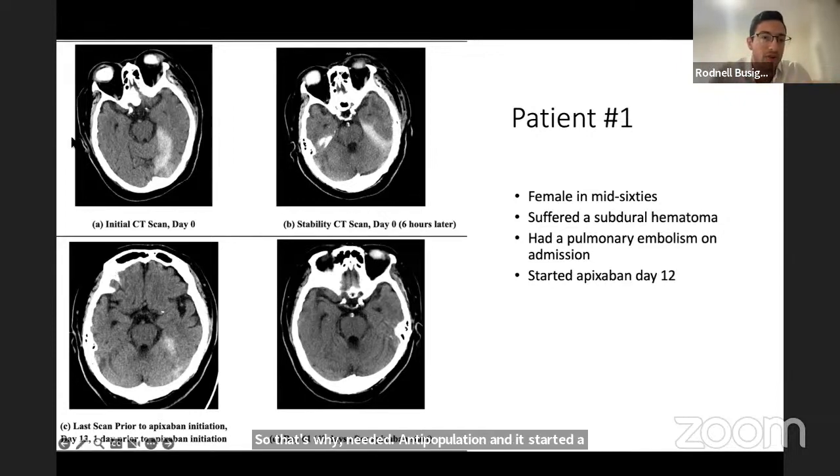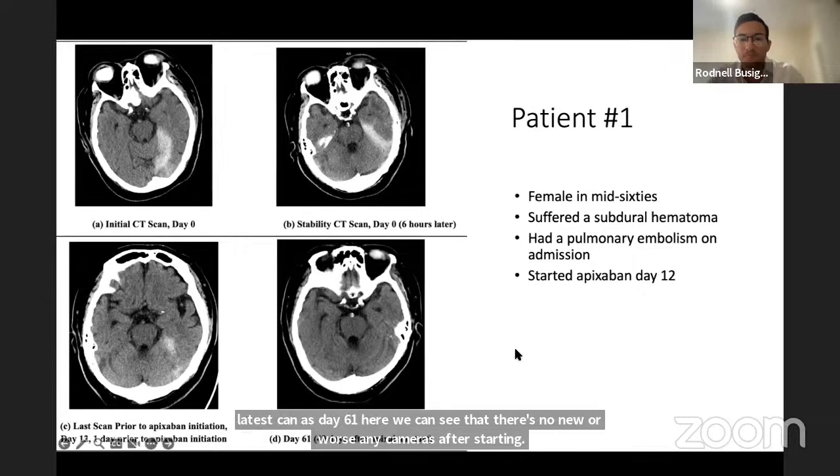Here we can see the first CT scan. Here we can see the hemorrhage. And then the first stable CT scan, the last scan before starting apixaban, and the latest scan at day 61. Here we can see that there's no new or worsening hemorrhage after starting apixaban.